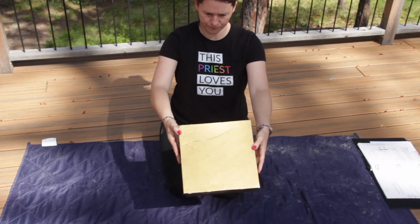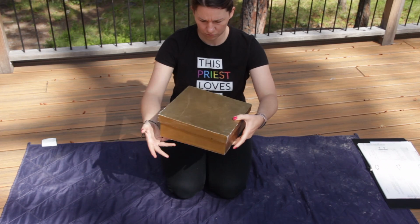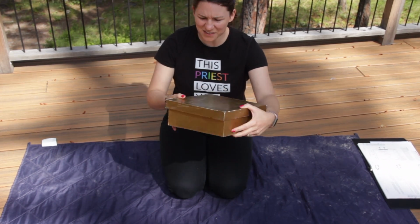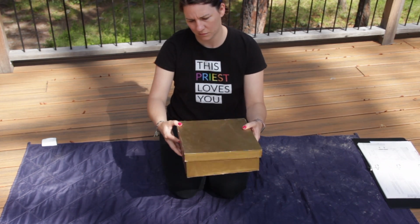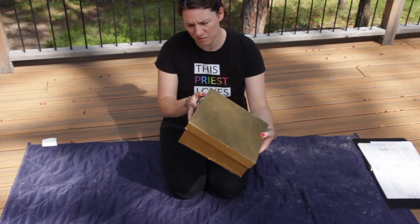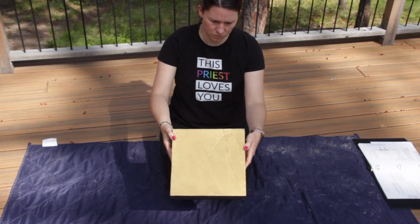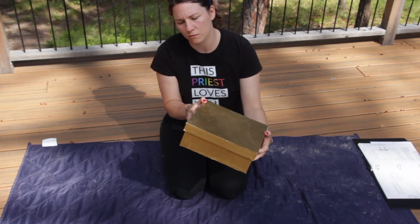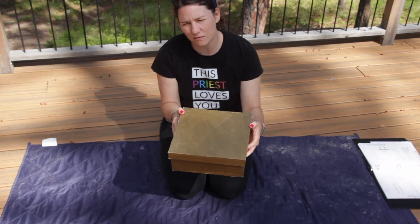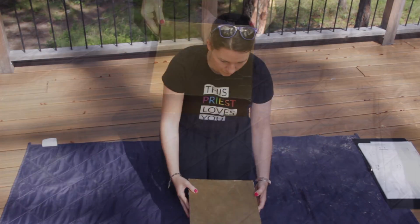This looks familiar. I think I've seen this before. It looks like some kind of a treasure. It's because it's painted gold, right? I wonder what could be inside. I think I've heard other stories that have been wrapped in gold before, but I don't quite remember. Let's open it up and see what's in here.